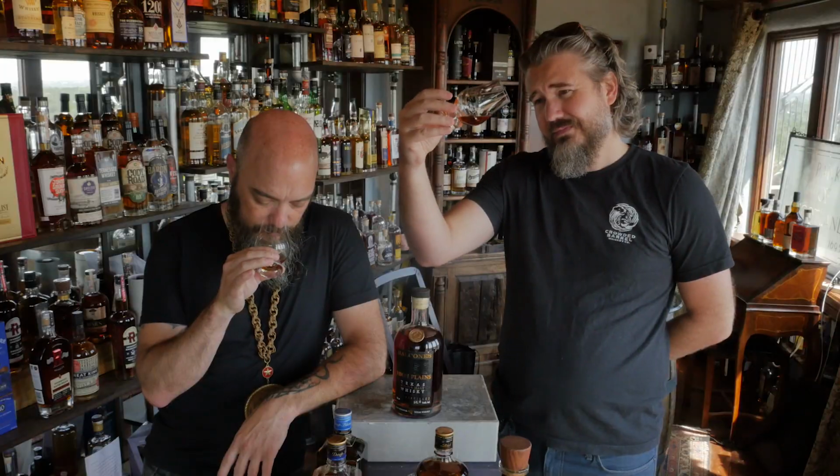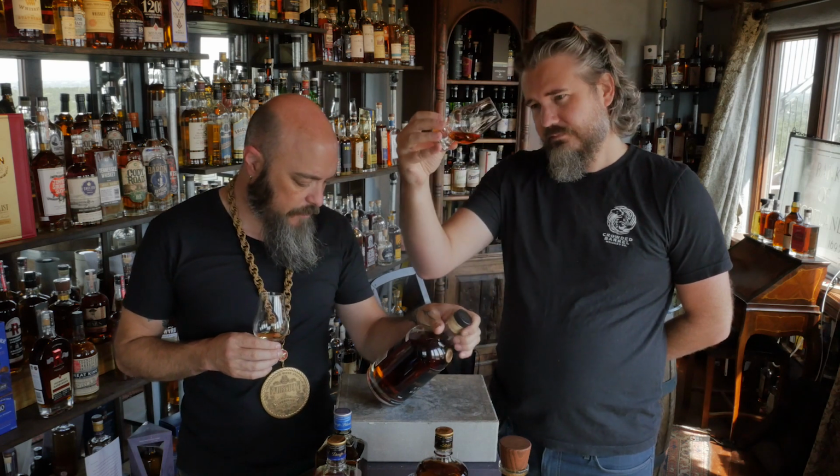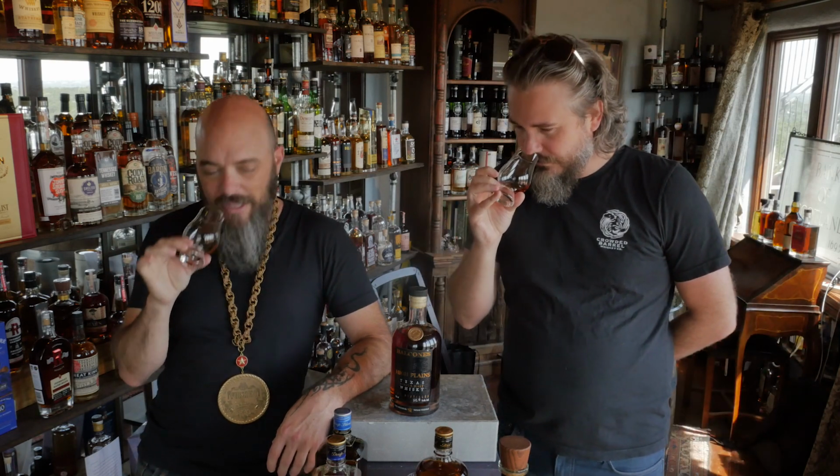The color. How old is this? Roughly, let's see, they had it in here 27 months. Oh my god, dude. Just a little over 2 years. Look how dark that is. We have 13-year-old Royal Brackla down on the other side of the property. It's not even half that, not even half compared to this. Like, welcome to Texas.